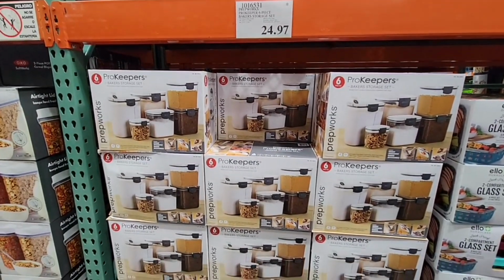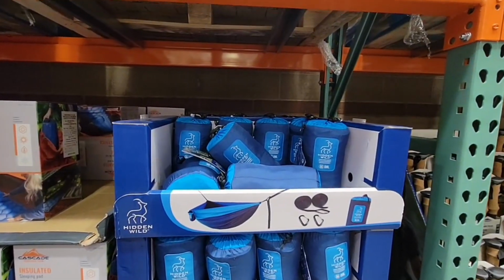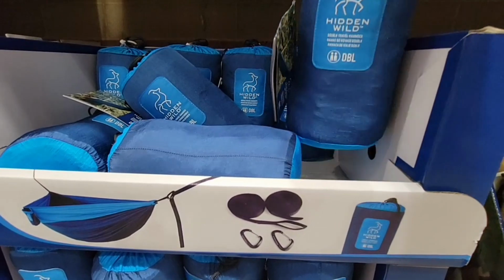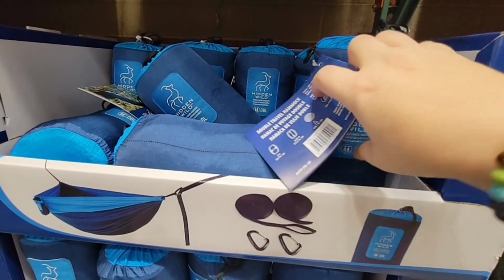and sometimes it could be just a different area because districts are different. You may not see all of these items at your store, but check your store out because you may have some really cool items, maybe something you didn't know you needed that's on clearance price.